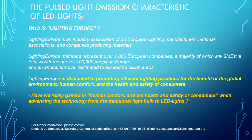Now, have we really gained in human comfort and the health and safety of consumers when advancing the technology from the traditional light bulb to LED lights? I think this is a very valid question. As we have just examined the flickering qualities of the new LED lights, which apparently are just being accepted by the lighting industry as a whole. But I really wonder if this has to be accepted just as well by the broad public. I think that in terms of quality of light, we were probably better off with the traditional light bulb, which gives continuous light and not flickering or stroboscopic effect.